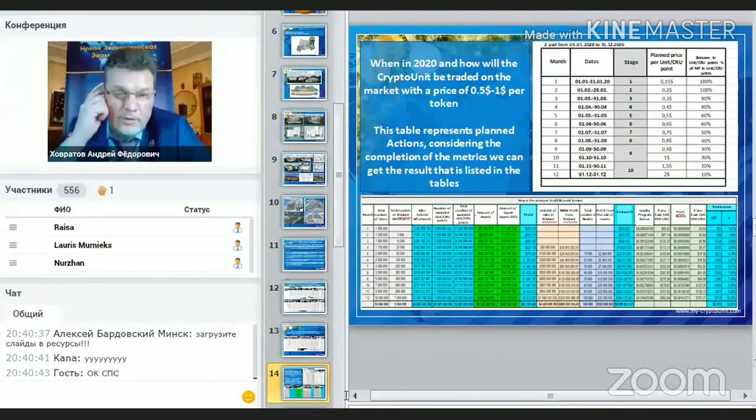And when I developed this table, and we're going to put it up on our crypto unit website in the form of Google Docs, you can go and look into the entire table by stages: stage one, two, three, four, five, and we'll have 9.1, 9.2. 9.1 we're going to have in September, 9.2 we're going to have in October. That's when our token will cost $1.